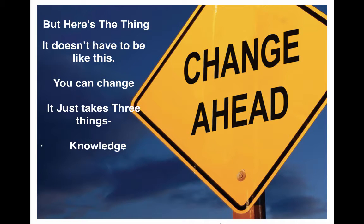First of all, knowledge. Hopefully you're more informed on how to create a market dominating position after today. But in reality, this is just a start. You need to know what to do and the right things to do. Action. Knowledge is fine, but it needs to be combined with action. So you need to do the right things. And finally, accountability. You need somebody to hold you accountable so you do the things you said you were going to do.